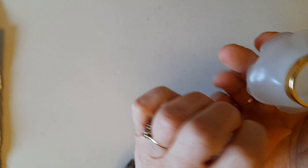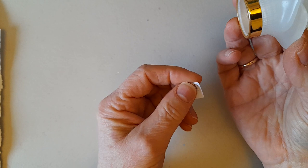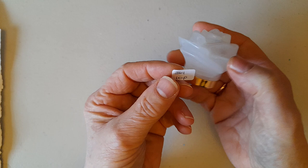And 361 is a bit random. This is a beautiful top of a perfume bottle. It's absolutely beautiful with this rose. You can see it's got this gold. Anyway, if you can find a use for it, I'm just asking 10 pence for that. 361.